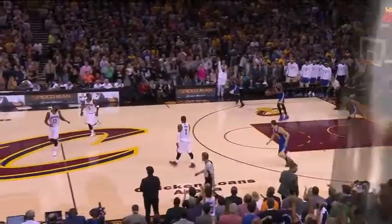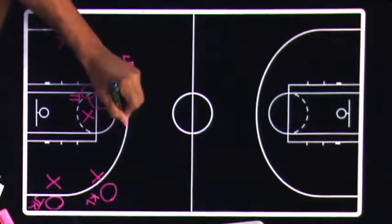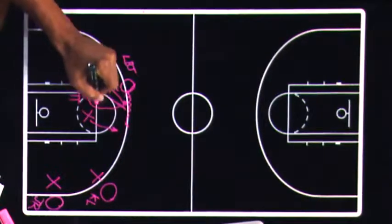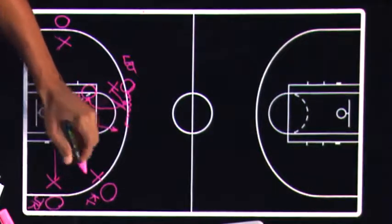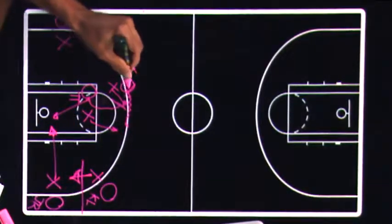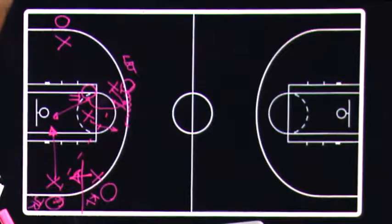As Tristan Thompson comes up and sets the screen for LeBron and he takes the ball off the screen, that forces the double team of Zaza and LeBron's defender. As Thompson rolls to the basket, this defender has to come in and help. And now this defender on Kevin Love has to split both players in the middle. LeBron makes that read, skips the ball over the top to a wide open shooter, J.R. Smith, in the corner for a wide open shot.